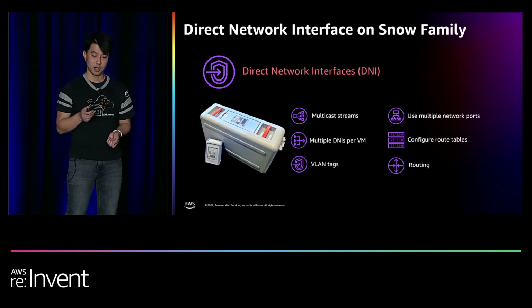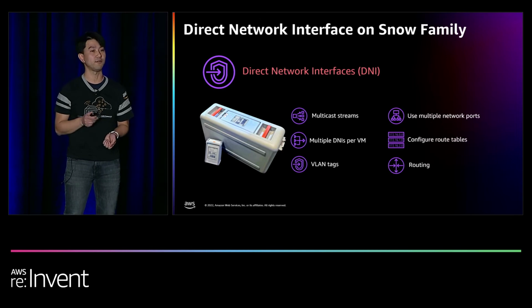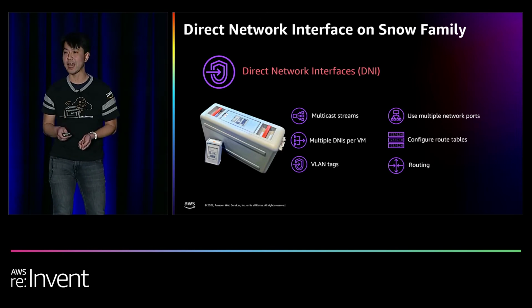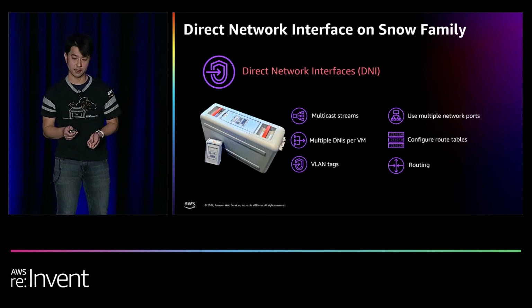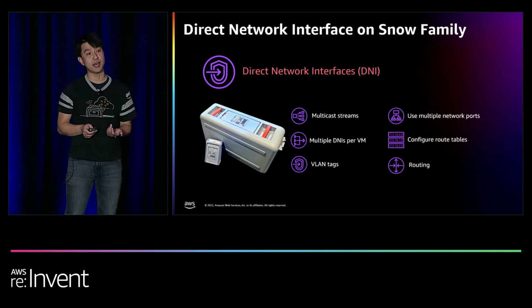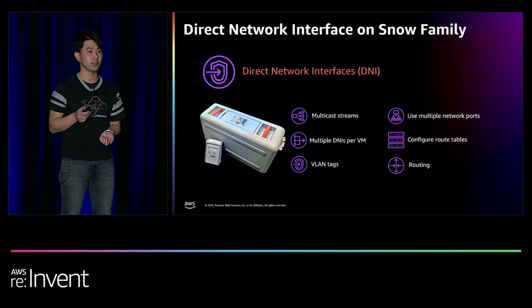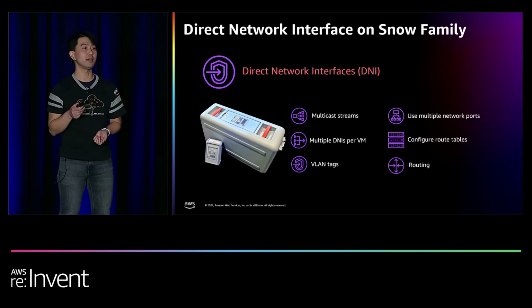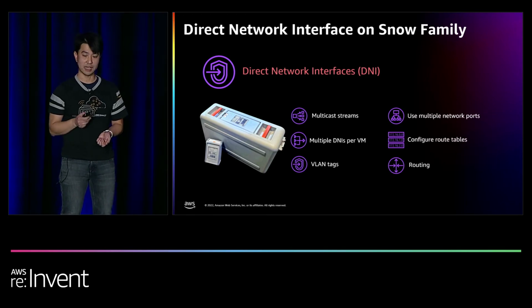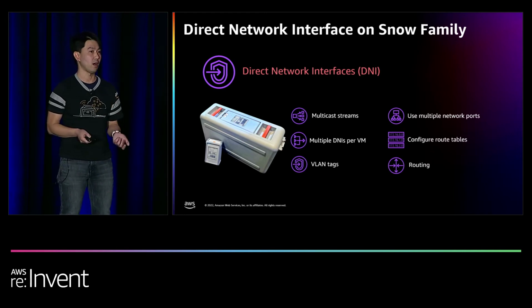To use this feature, customers can create a direct network interface associated with one of the Snow device's physical network interfaces and then attach it to a running instance on the Snow device. Each direct network interface can be assigned a VLAN tag, and customers can optionally customize the MAC address. Multiple direct network interfaces can be associated with a single physical network interface and with a single instance, enabling use cases that require network segmentation. This can all be done through the Snowball Edge CLI locally on the Snow devices.